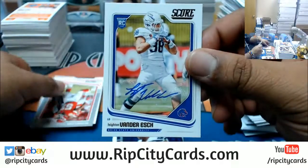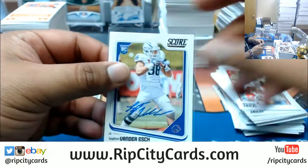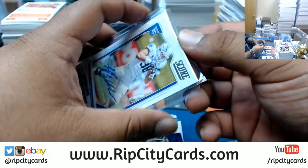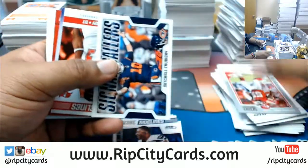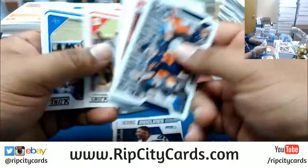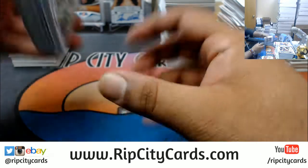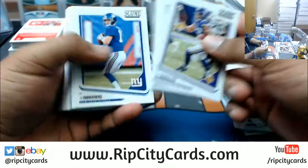Gotta build it. I believe he is going to the Cowboys. Leighton Vander Esch. The autograph. Well, when you put it that way, Tomas. A freaking Marquette King parallel. Wow. A punter. You gotta be kidding me.